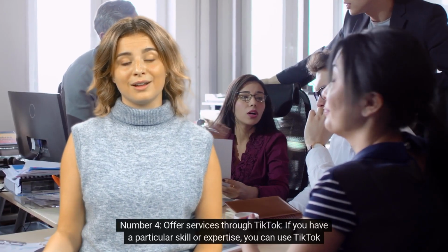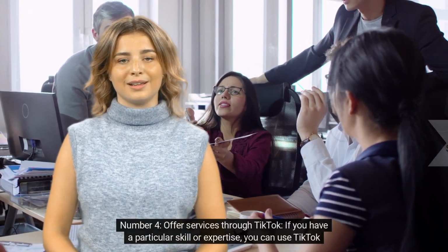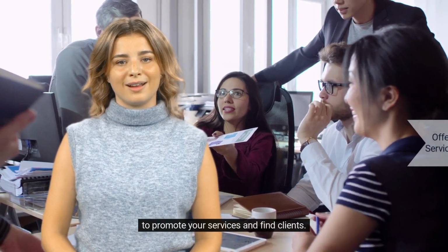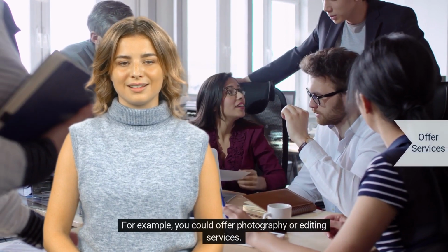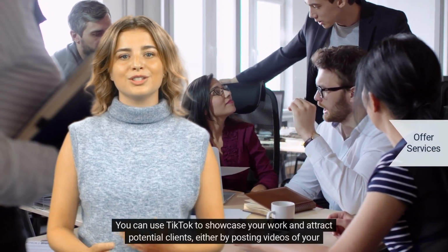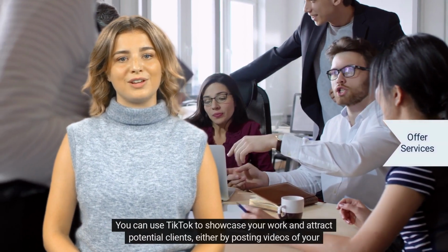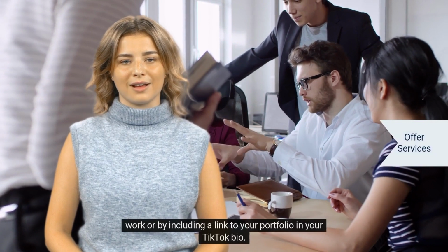Number 4, offer services through TikTok. If you have a particular skill or expertise, you can use TikTok to promote your services and find clients. For example, you could offer photography or editing services. You can use TikTok to showcase your work and attract potential clients, either by posting videos of your work or by including a link to your portfolio in your TikTok bio.